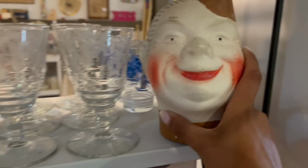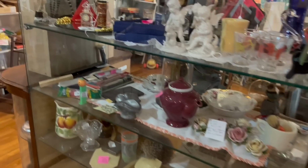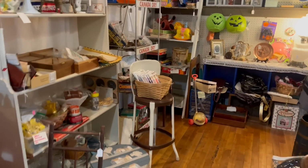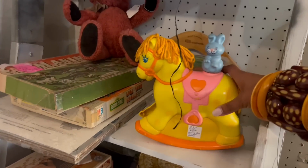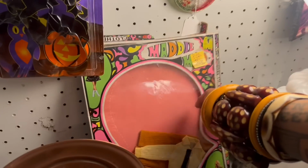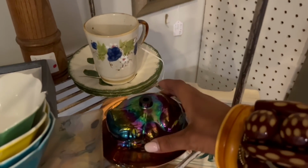34. I have no idea what to expect from the prices because we are in Maryland, where I find the prices are a little bit higher. We're also in a kind of touristy town, but so far I've liked what I've seen. Look at this little, is this a, no, I thought that was a bank. That's an old toy. Well, it's not that old, but how cool. 50% off everything over $3. What's this?